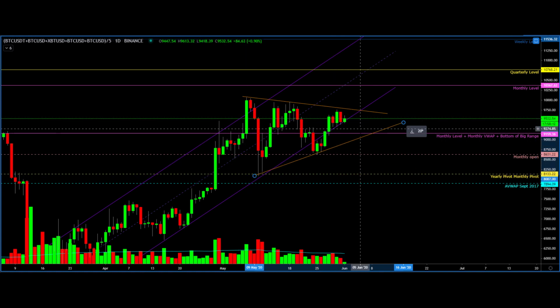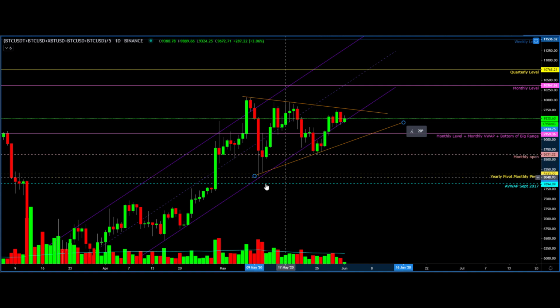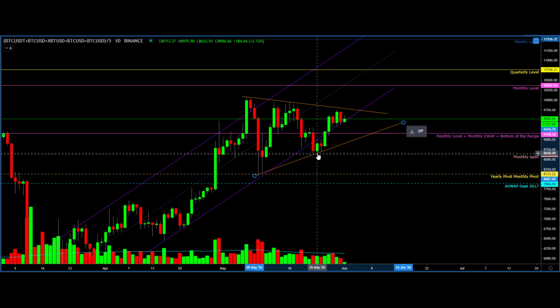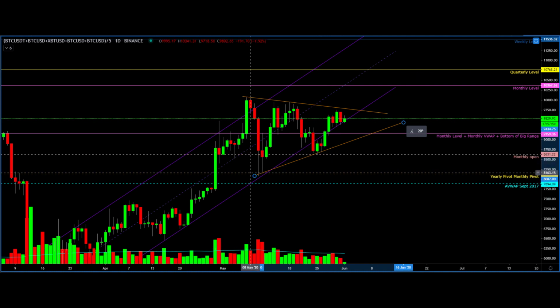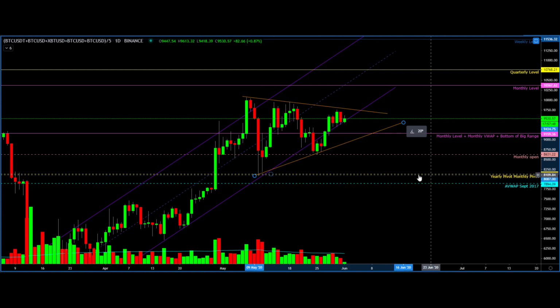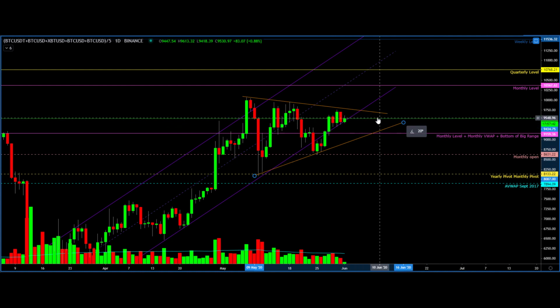In case this 9100 level does not hold, we should be looking at the previous monthly open in May, for price to find liquidity above this and below this, sorry. And if again you do not find buying interest over here, we would be looking at the very powerful 8100 to 7800 range. I think there is significant demand down here. So you would have to be playing level to level.